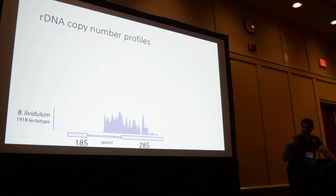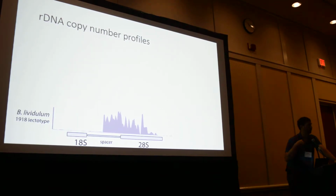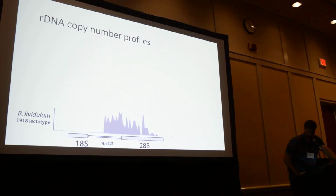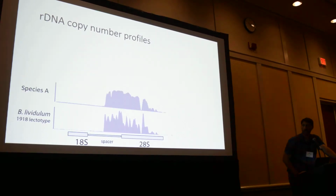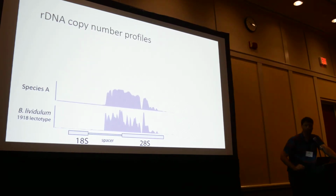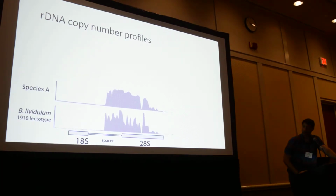And my initial reaction is something bad happened. There was a fungal contaminant in the sample, or I've got an assembly issue. And I ruled those things out, and I went and got a fresh specimen of species A and species B, and got low coverage Illumina data, and I made profiles. And species A had a profile in which, in the exact same region, there was dramatically inflated coverage as the type specimen, and that was cool.